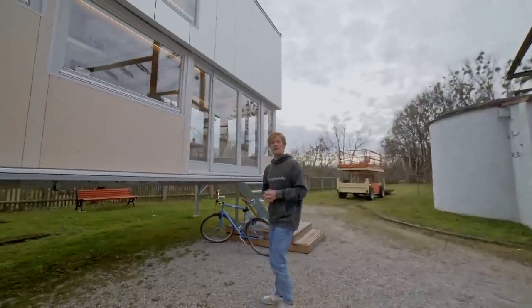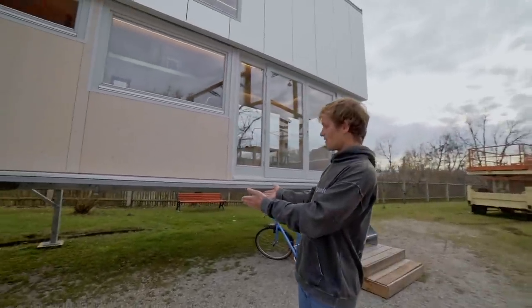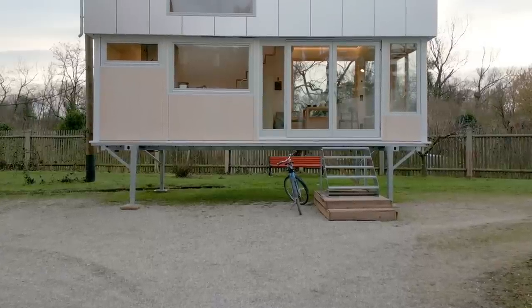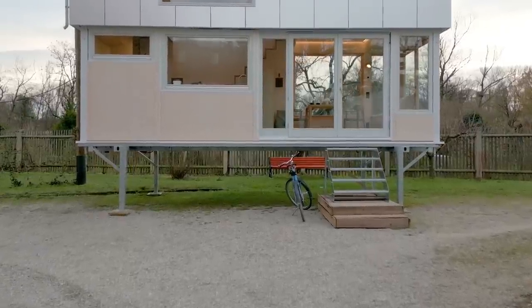Another thing to add: you can see there's still some green underneath our house. You can store your bike, eventually cars, depending on the size of the car.